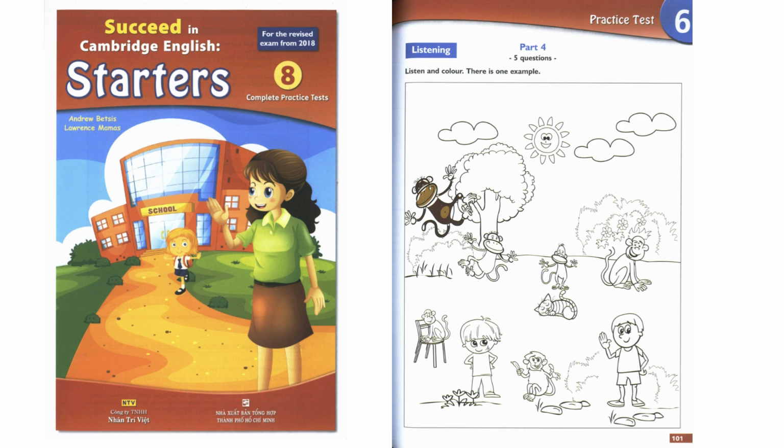Five. Can you see the monkey between the boys? Yes, it's eating a banana. Colour this monkey green. A green monkey between the boys. That's right. Well done. The picture looks good now.